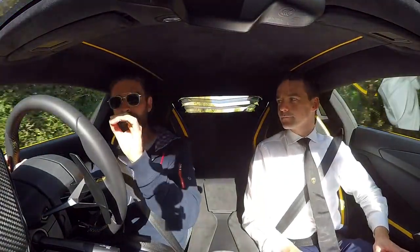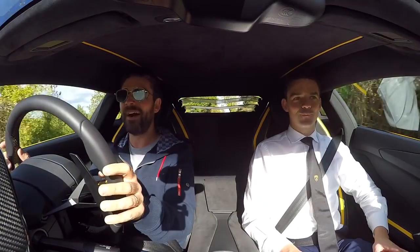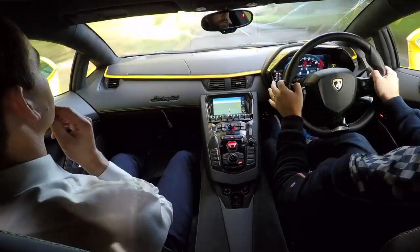He was adamant that turn-in was better and it rode better, but I've been in this car all of 10 minutes, and I can categorically tell you that this is better. Yeah. It's a lot smoother.